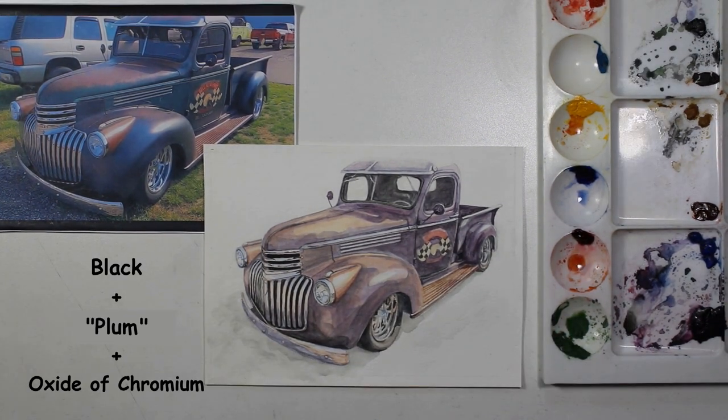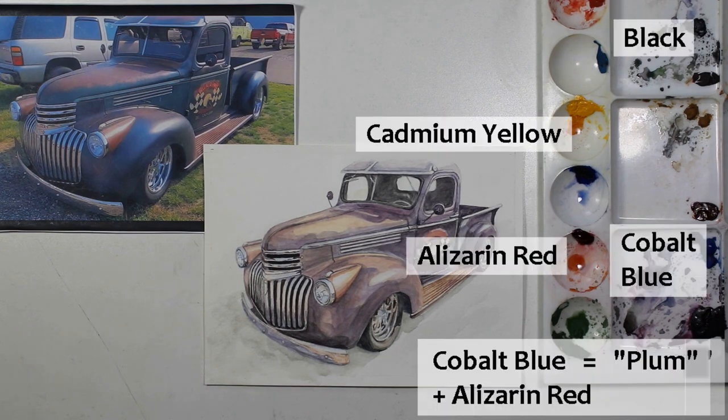Most of this painting was created using Alizarin Red, Cobalt Blue, Cadmium Yellow, and Black.